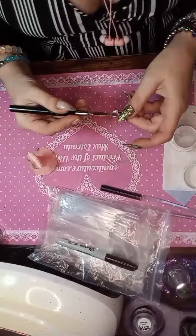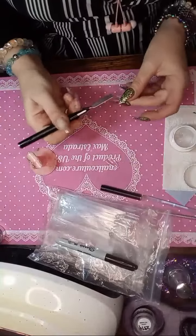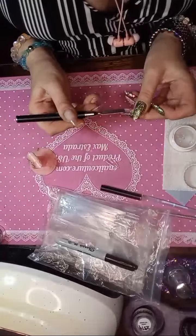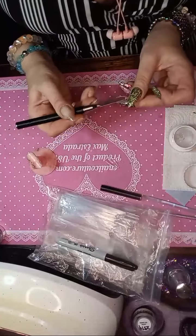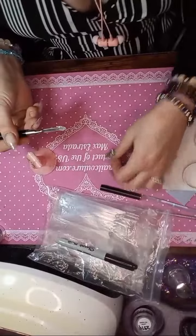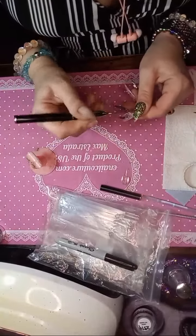All right, I'm gonna put some of this Emily solid nail glue gel in my tip. I'm going to do the same thing to the other one. This way we can do them both together. I think I took too much gel.